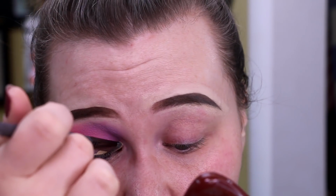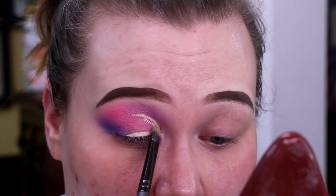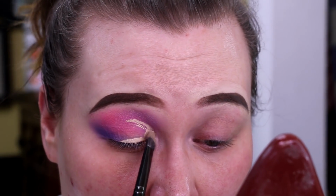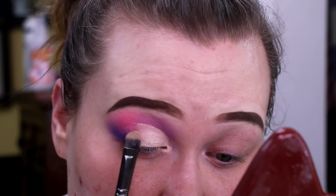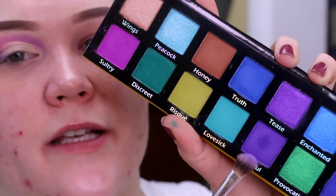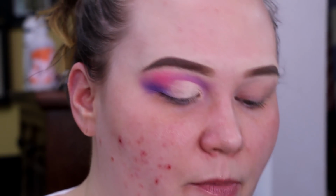So to do the cut crease, I'm going to grab my Tarte Shape Tape and my flat Vasanti eyeshadow brush, and I'm just going to go in and cut it out like normal, making sure it's a nice wide cut. Nothing too crazy here. We're not rewriting the book on cut creases, guys. We're just cutting it out. So now I'm going to take that same dark purple, same brush from It Cosmetics, and I'm going to blend out the edge of that concealer cut crease just out into that area because that's where I kind of want it to taper off into.